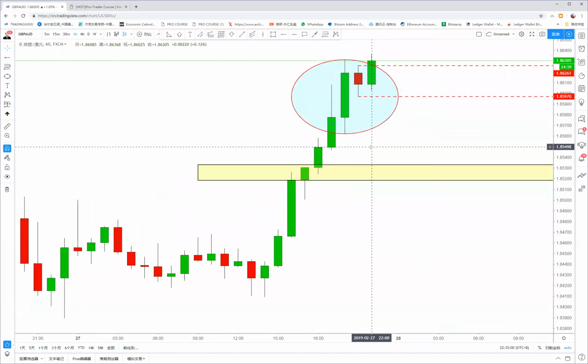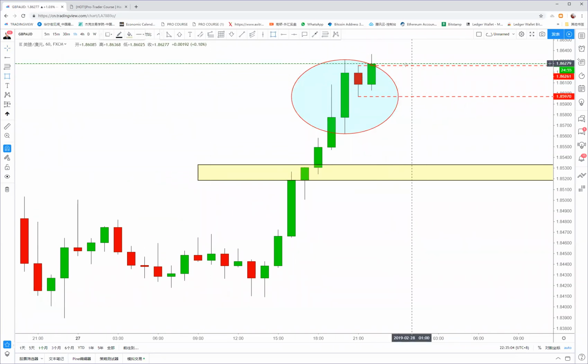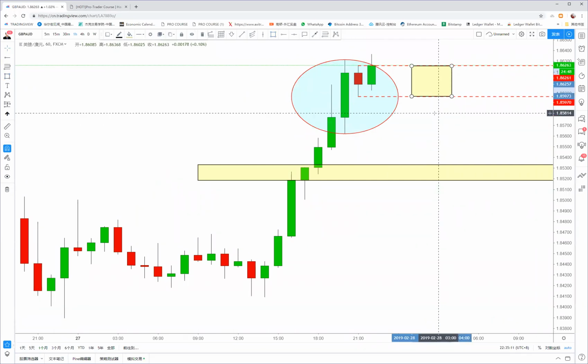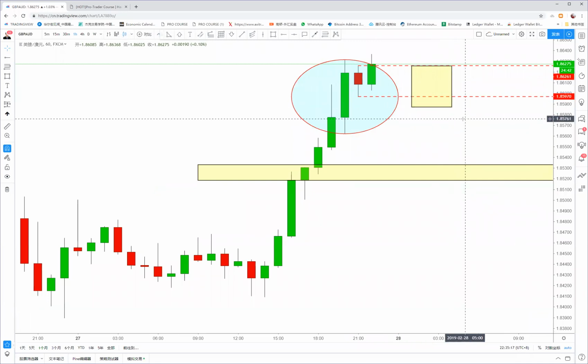And how many lots should you trade? You need to measure the risk. About 25 pips, so you add the spread, about 30 pips. So for 30 pips and $200, maybe you should trade 1.5 lots, maybe.